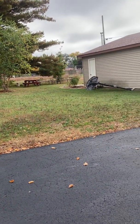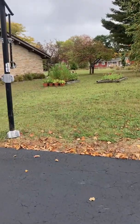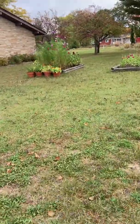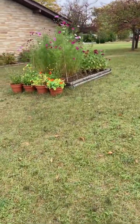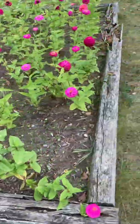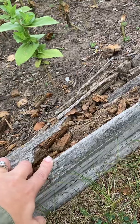We're actually at the church right now, and wanted to give a visual for people who are not from Stevens Point or from the area, just to show what we have right now. We have two 4x8 beds, and we're using a couple pots as well. The 4x8 beds are railroad ties, so they have seen what I'm gonna call better days.